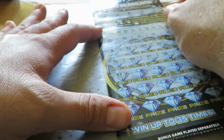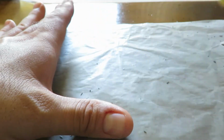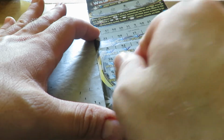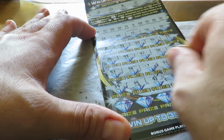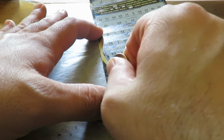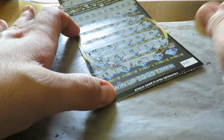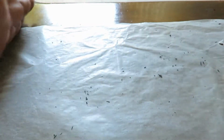43, 54, 7, 42, 29, one off again, 39, 14, 52, number 9, 3, one off again. Last row. 6, 25, 16, 13. Last chance, clutch corner 4, top prize of $5 million. 38. Nope, not even close.